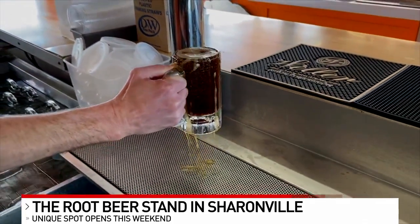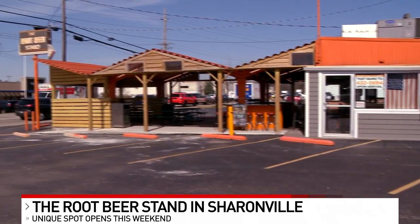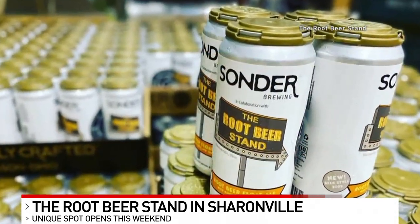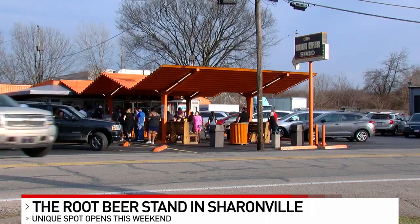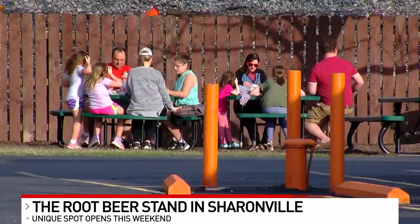That's not to say there aren't some newer things. Online ordering, the carport counter with outdoor seating, even a partnership with Sonder Brewing for serving up actual beer. But if you really want to get to the root of why folks come here, it's those traditions. And in some cases, they run deep.